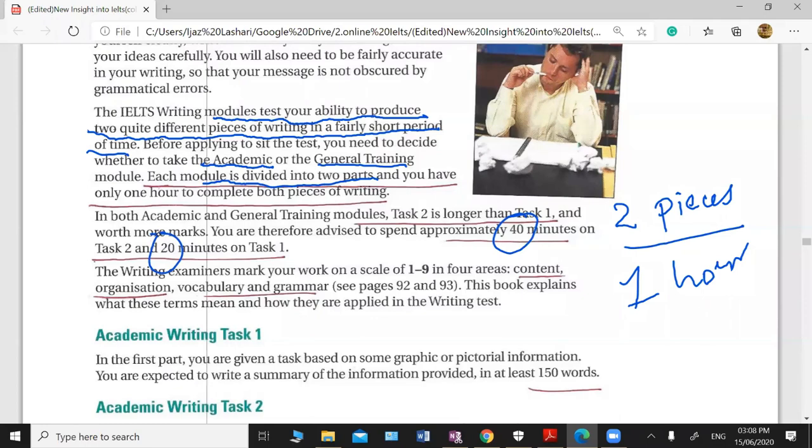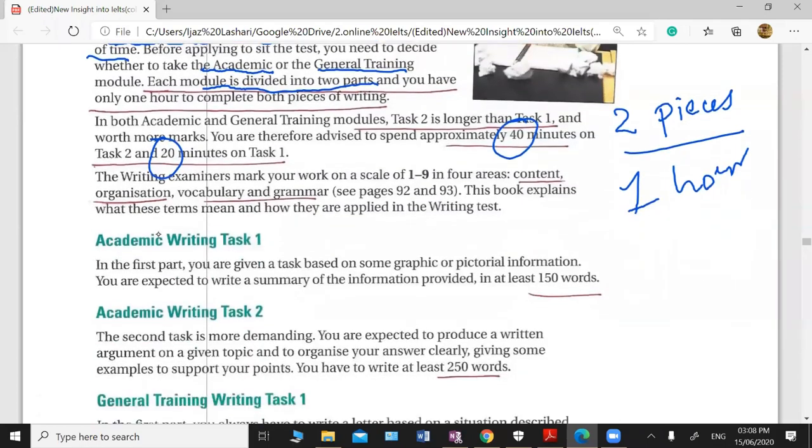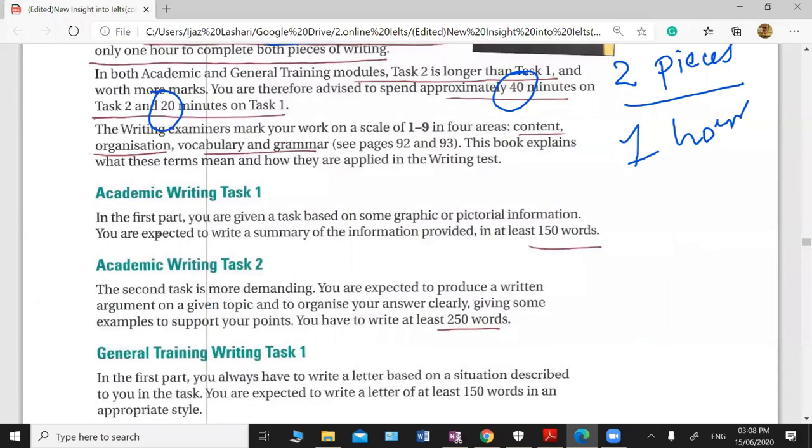Continue reading, please. The writing examiners may mark your work on a scale of 1 to 9 in four areas: content, organization, vocabulary, and grammar. See on page number 91. This book explains what these terms mean and how they are applied in the writing test.